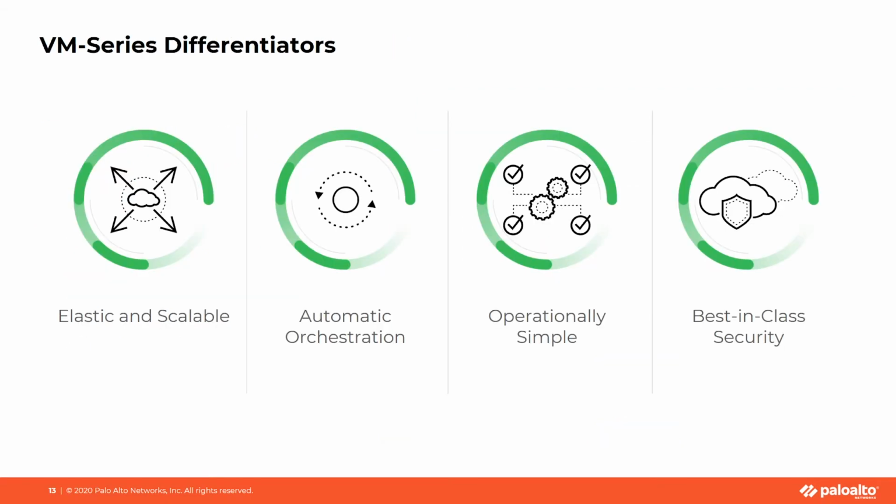VM series firewalls are elastic and scalable. You are provided with auto-scale templates, bootstrapping, and other automated configuration capabilities, in addition to flexible pricing that ensures VM series firewalls can be easily deployed to scale with increased demand. Equally important is the fact that VM series firewalls can be deprecated after demand has subsided to ensure that you aren't paying for unnecessary services.